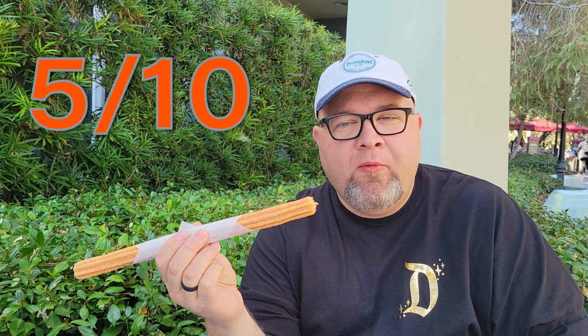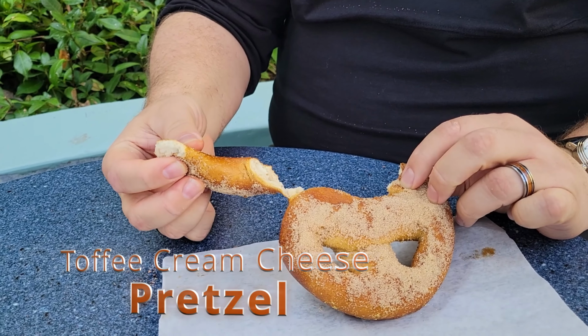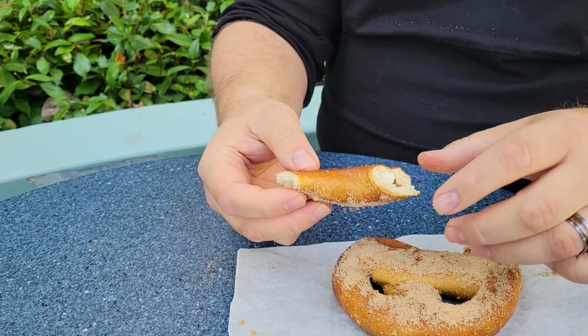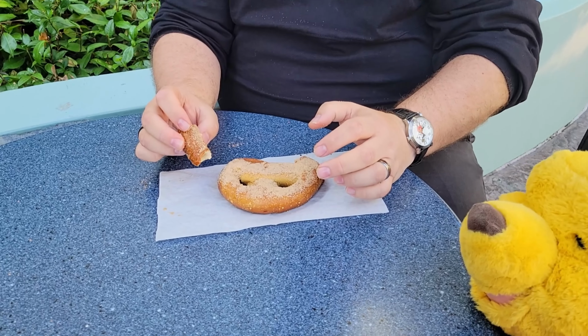Otherwise, it's very good. Also from the Tomorrowland pretzel cart, next to the churro cart, we have the toffee sugar-dusted, cream cheese-filled pretzel. So it's only available during the Halloween time. We have the cream cheese inside there, not a ton of cream cheese, we'll see. It's not amazing. It's pretty good. Last year they had a pumpkin spice one that was far better than this one. But if you like a soft pretzel, it's still a really good option. Again, the toffee is pretty muted.